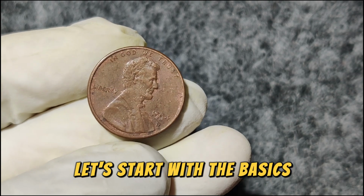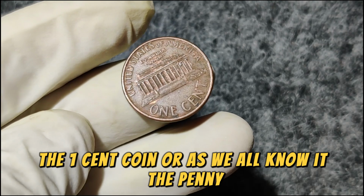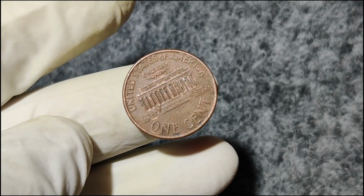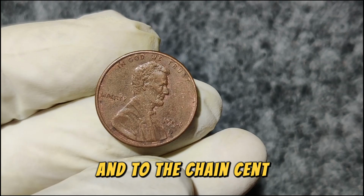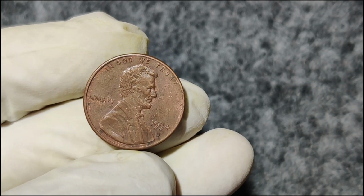Let's start with the basics, the 1-cent coin. Or as we all know it, the penny. But where did this tiny coin come from? And why has it stuck around for so long? Well, its journey began more than 2 centuries ago. Enter the chain cent. The very first 1-cent coin was struck in 1793.